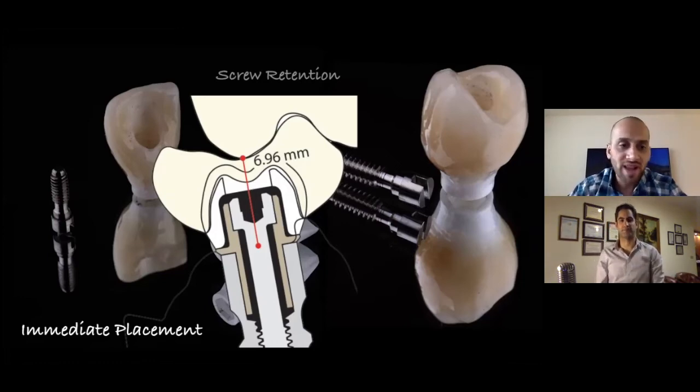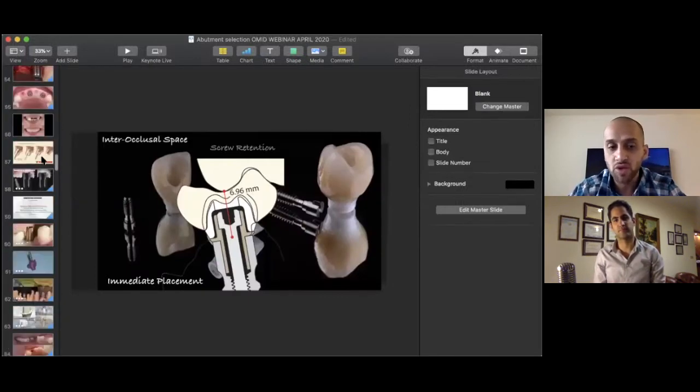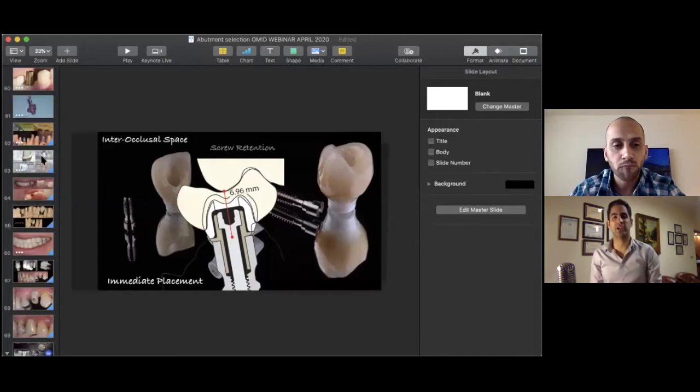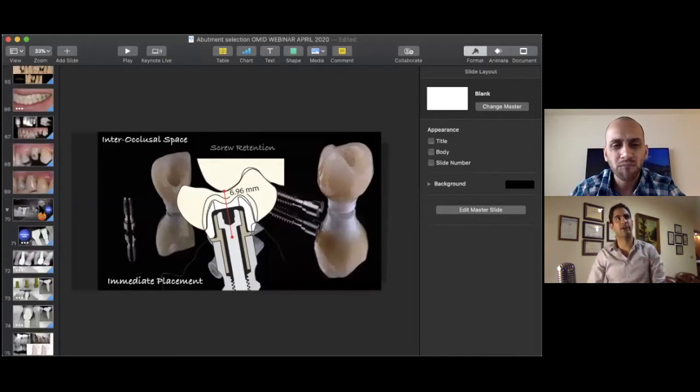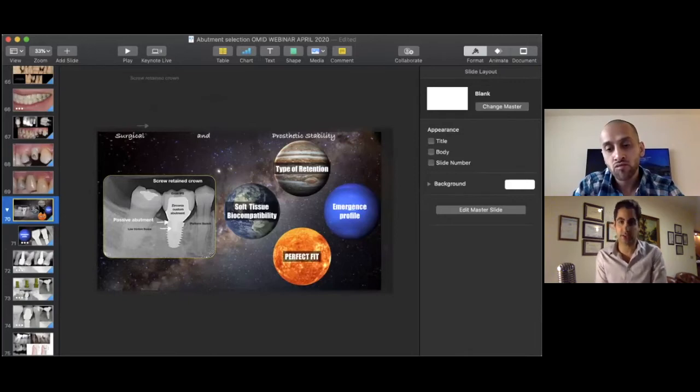We can continue now. So what is your level of preference? Are you more towards cement retained or screw retained restoration? Well, actually, in our practice, and usually in Iran, we go both. We don't have clinicians that are totally screw retained or totally cement retained. Generally speaking, most of the cases go with cement retained. But in the aesthetic zone, definitely our choice is screw retained. And also, as you mentioned, in cases where we don't have enough interocclusal space, definitely the choice is going with screw retained.